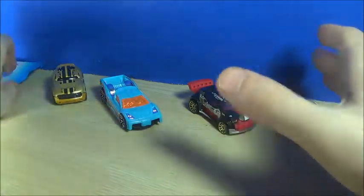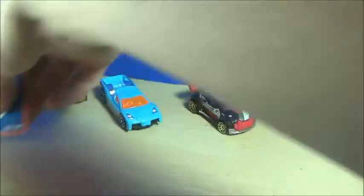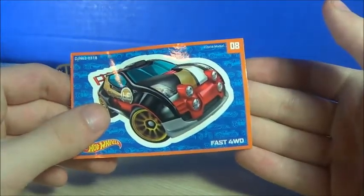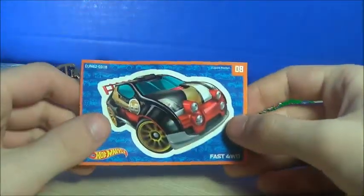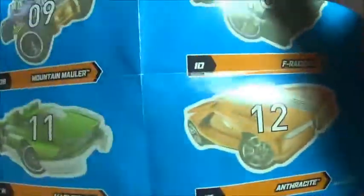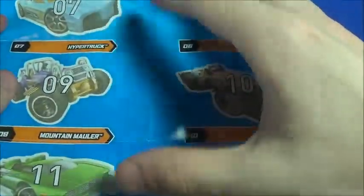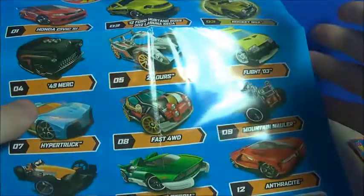Now, as you guys know, with the cars, you get the bag, and you get the stickers. The one that I'm showing off is Fast 4WD. This one is fine, by the way. This doesn't have the error. I'm just using it as an example, but you get a sticker of the car, and then you get the poster that shows all of the cars of the wave. Now, if you flip it around, you also get half of the wave, and it's kind of like a checklist or something like that. But on this side, you can see the entire wave, and that's pretty awesome. I do like this.